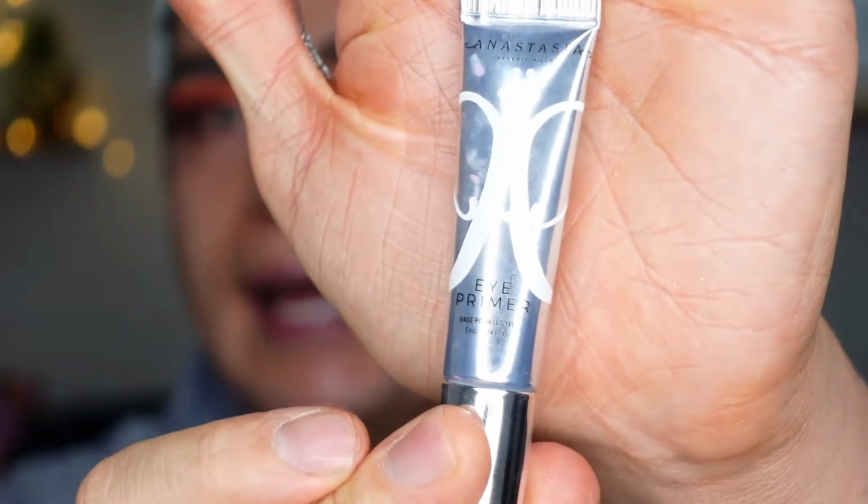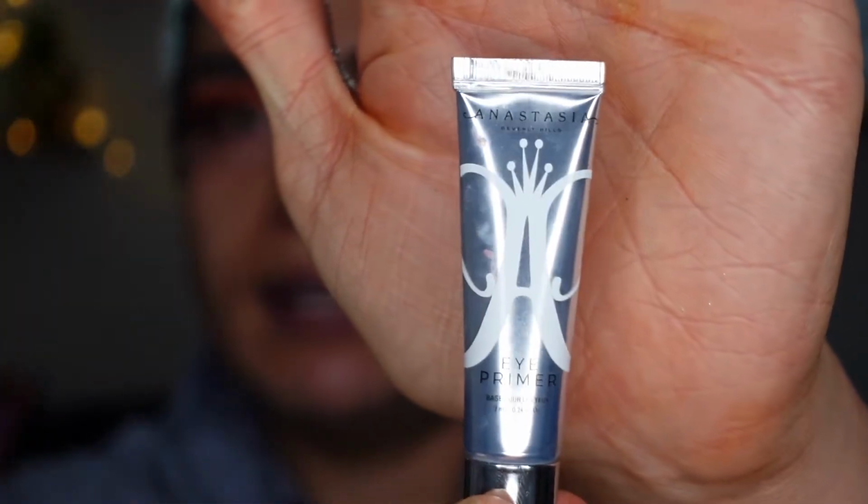This is the eye primer by Anastasia Beverly Hills. This is the mini version, really good to cut your crease, to really use it as a base. It's not white, it's actually a beigey tone, but it works super nice to work with color. I'm going to show you a very cool tip to know where you need to be cutting your crease.